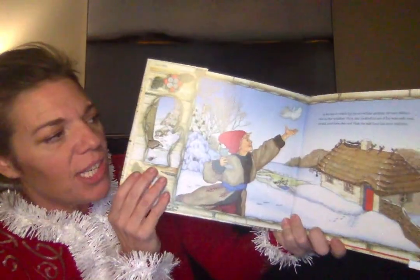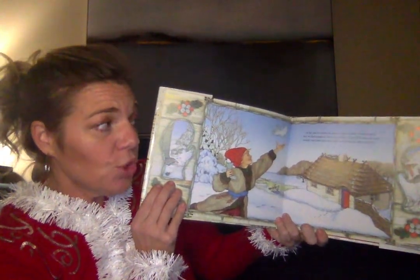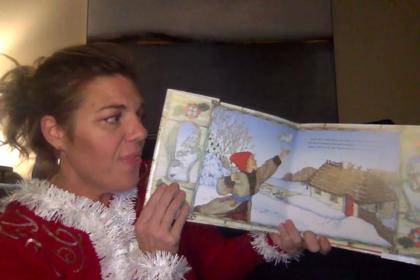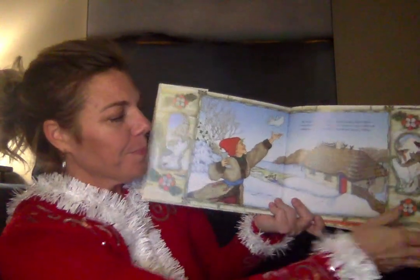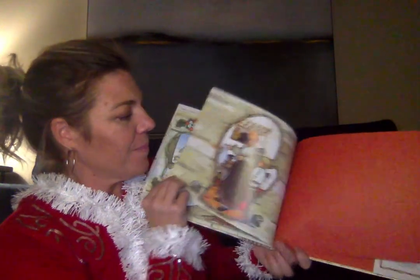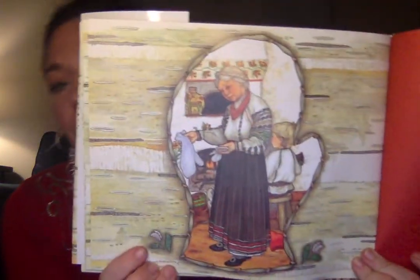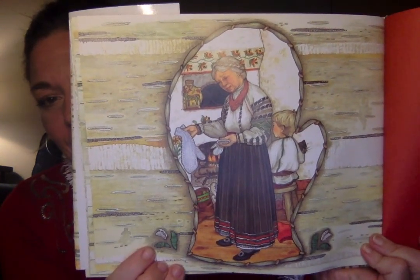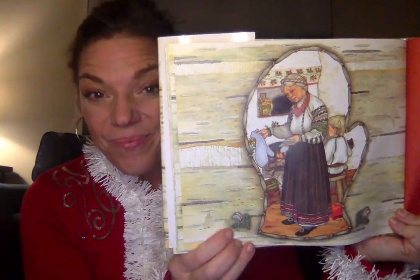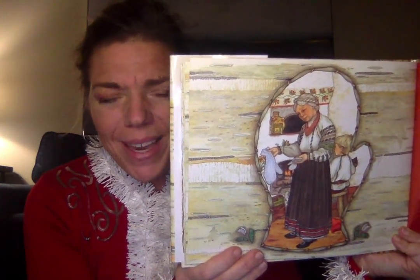He ran to catch his snow-white mitten, and he saw Baba's face in the window. First, she looked to see if he was safe and sound, and then she saw that he still had his new mittens. This is my favorite part. Look. What do you think Baba is thinking? What question is she asking right now? She's thinking, what happened to this mitten?